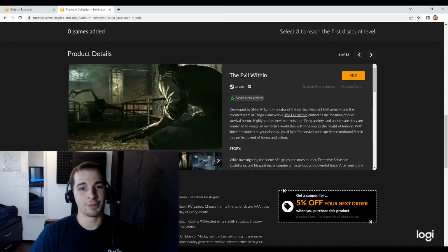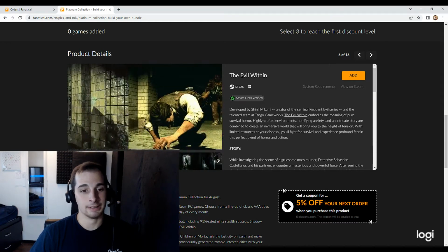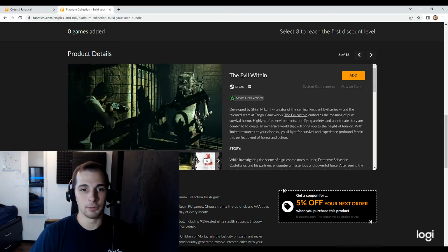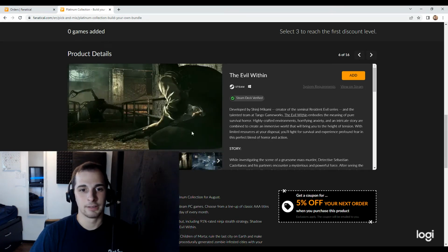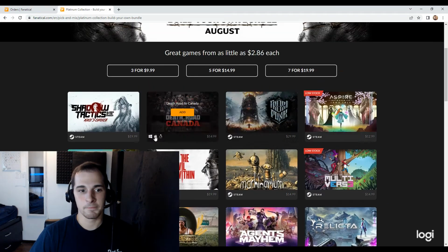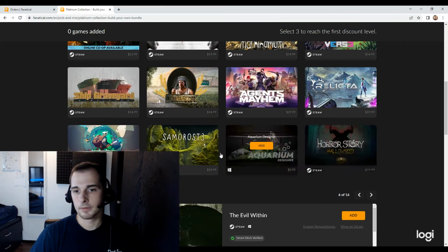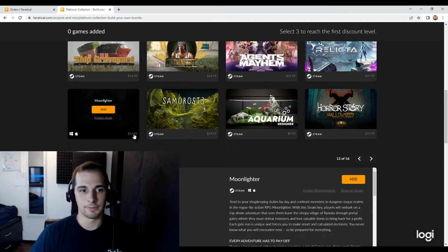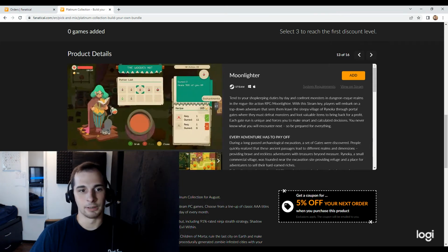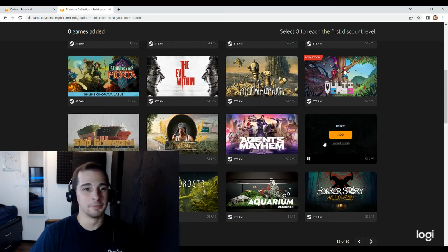The Evil Within, if you haven't played it yet, if I'm not a freaking broken record by now, check it out. It is terrifying. This is one of those games. If you like horror movies, if you like scary games, this is a hit. Definitely don't overlook it. Moonlighter. I don't know. Again, another indie title: run around, slash, get to work. If you like them, you like them.